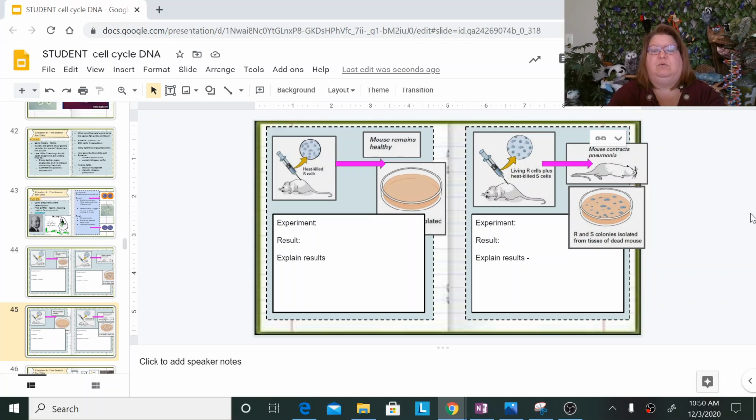And that really was the ta-da move of this experiment. Like, everybody was like, wait a minute, what's going on? You had live R and S bacterial colonies isolated. Now, you can fill out the experiment and the results.